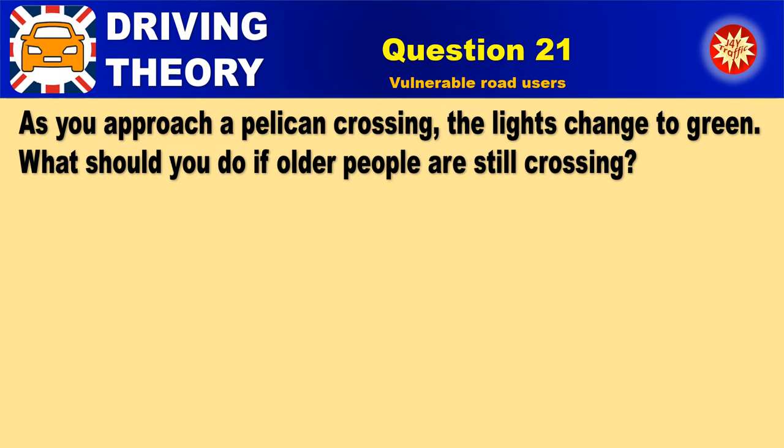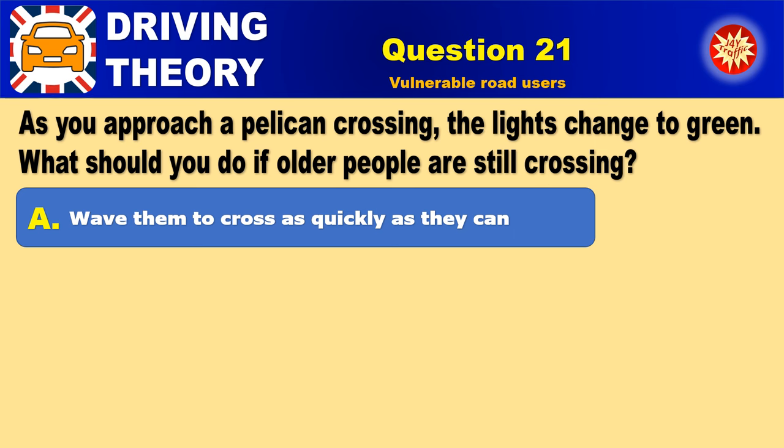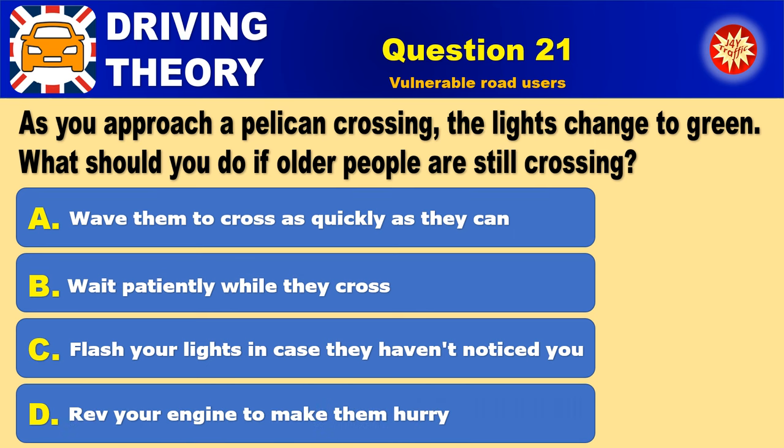As you approach a Pelican crossing, the lights change to green. What should you do if older people are still crossing? A. Wave them to cross as quickly as they can. B. Wait patiently while they cross. C. Flash your lights in case they haven't noticed you. D. Rev your engine to make them hurry.